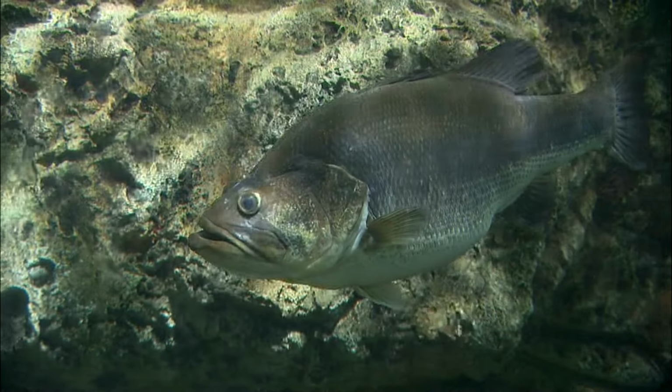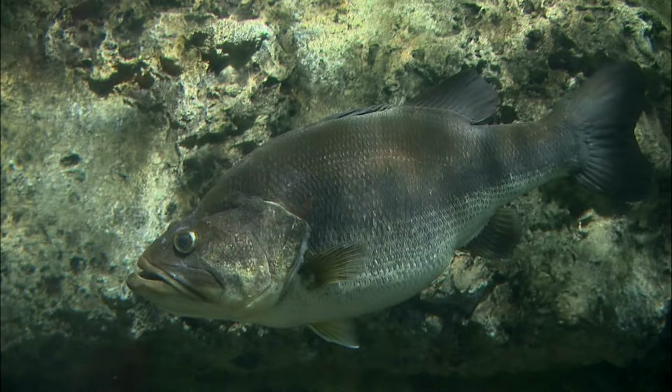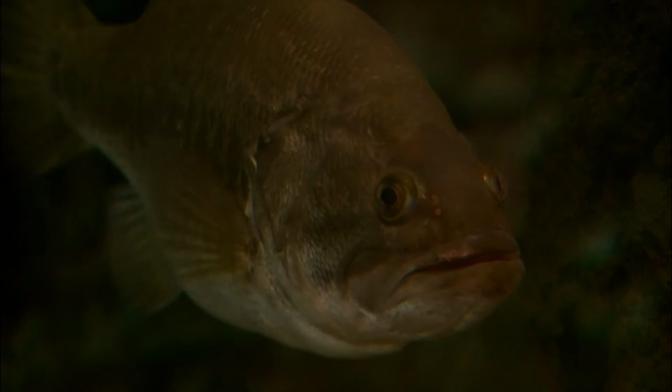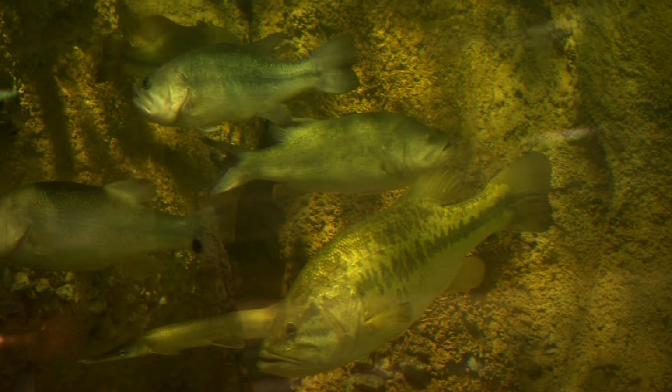About the only time they'll deviate from this is during the spawning period, but you can bet deeper water won't be far away. Even when bass are deep, they'll select and use those places close to even deeper water when available. Why? It's a built-in instinct, an escape route into deeper water.